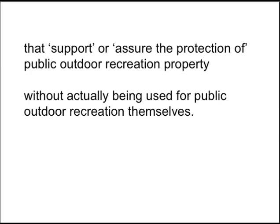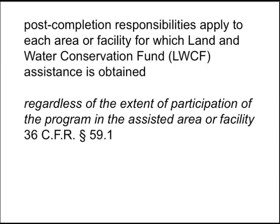So facilities that support or assure the protection of public outdoor rec property are needed without actually being used for public outdoor recreation themselves. They're still included. In referring to the Park Service's own regulations at Title 36 Code of Federal Regulations, Section 59, we saw referenced earlier that for post-completion responsibilities, the regulations apply to each area or facility for which Land and Water Conservation Fund assistance is obtained. The entire project, everything on the original approved project map, within the grant, was the deal, the contract between the state and the federal government.